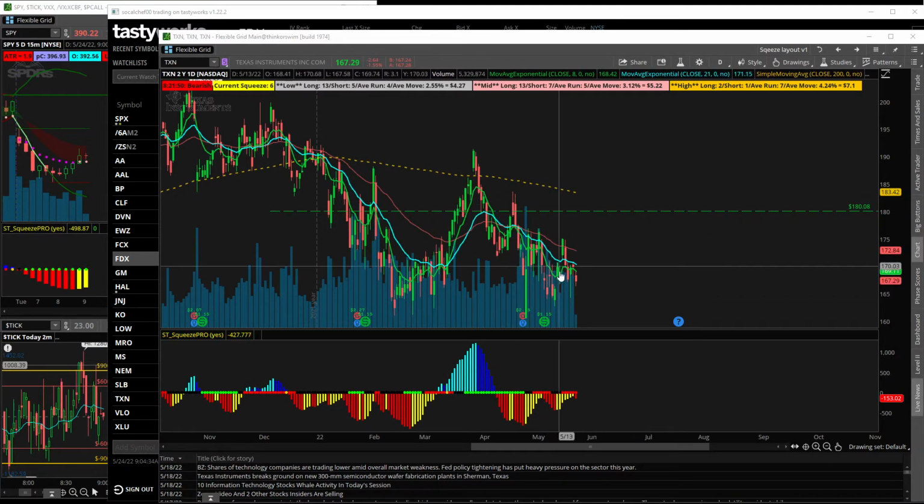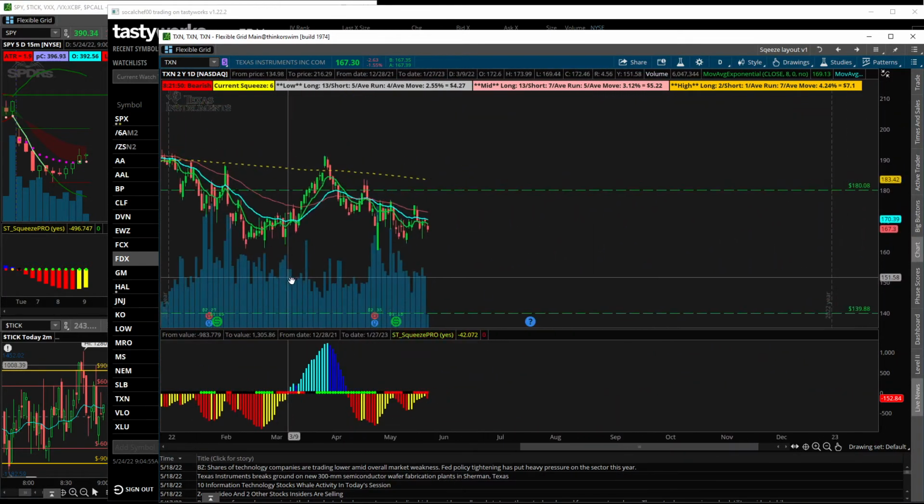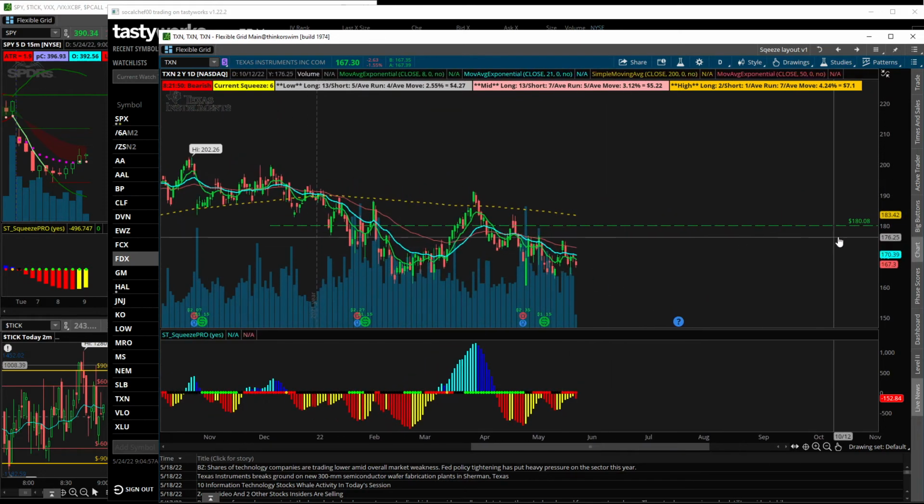Little choppy as well, as you can see, but I like this one to the downside. Still in a good strong trend. That medium squeeze is now gaining the momentum back to the downside here. So what I want to see is this squeeze fire, not necessarily retest the earnings low. Technically, it's got that run room right around 163 down to 160 and then below. So looking for this one to fire short.